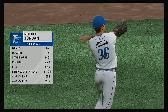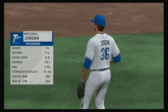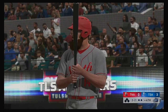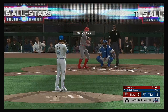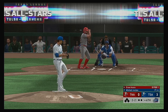Mitchell Jordan, a 6'1" right-hander, will be the one to get the call from the bullpen here. Number 36, Mitchell Jordan. Ready for another chance, Drew Avens. He flew out in his last at-bat. The 2-2.